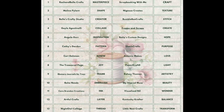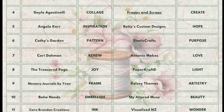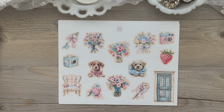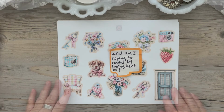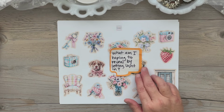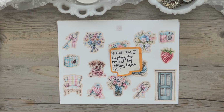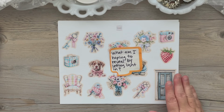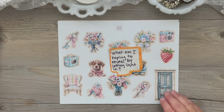My prompt for this collaboration is light, and I chose this word because it really speaks to me. It's funny because the other day I noticed, after I had chosen this prompt, that I still have this little sticky note up in my kitchen, on my cabinets. I had put these around the house, and this is the only one that has survived. It's been several years already that I had this as my word of the year. But I really love this. And it says, "What am I hoping to reveal by letting light in?"